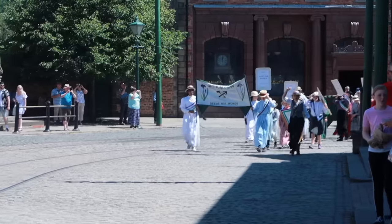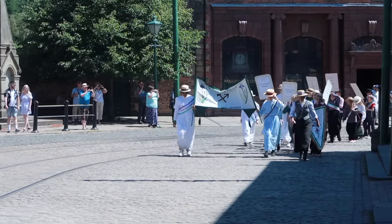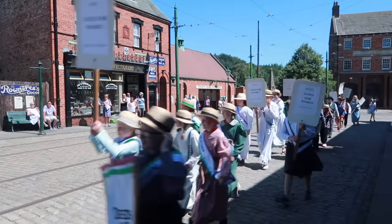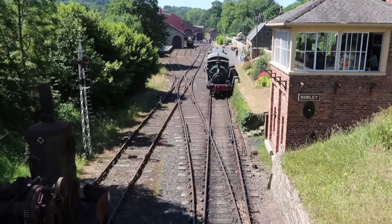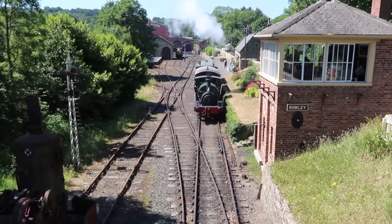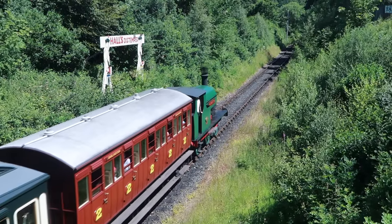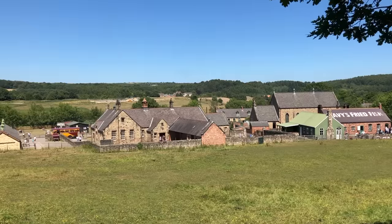And if you're there at the right time, you might just even catch a demonstration march from the suffragettes, campaigning for the women's right to vote. There's even an Edwardian steam train that offers visitors rides around the park's railway. And then there's a 1900s mining village.